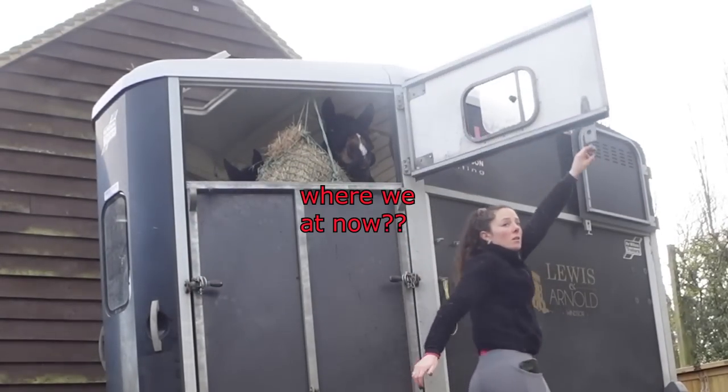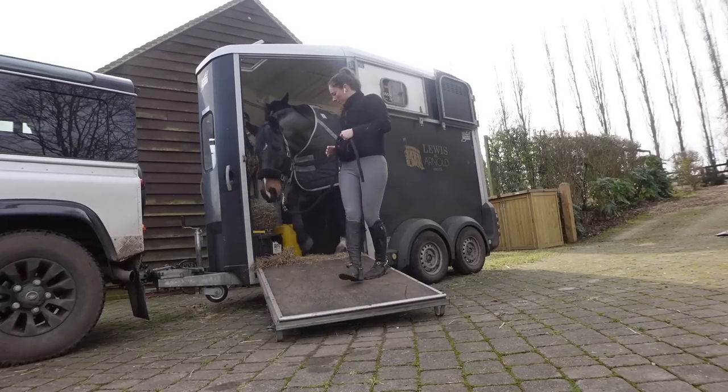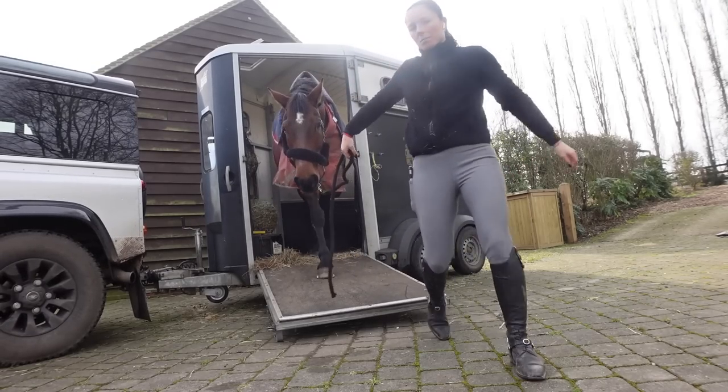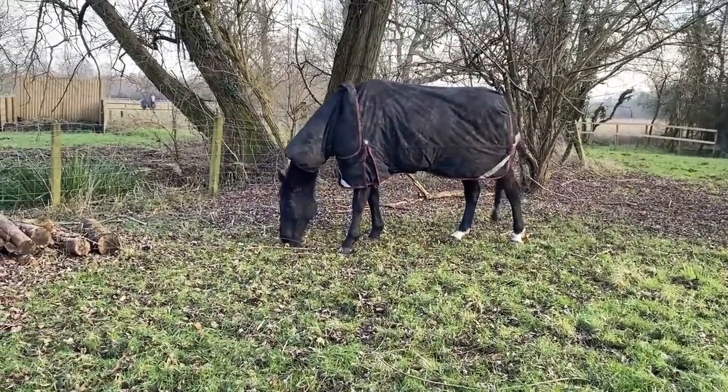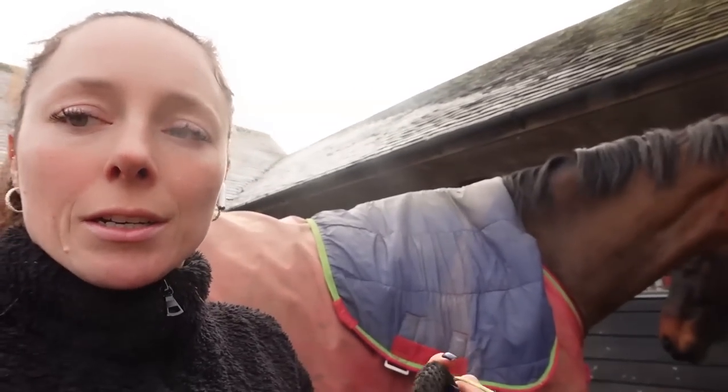Okay guys, so we have just arrived back now with Kato and Max. I've got Kato here, just taking them out the trailer. I actually am going to be able to pop them out because I went and had a little explore this morning, and we do have a field which I'd completely forgotten about that is covered by trees. So even this morning the ground was actually pretty good. So I'm going to get these two and Zeb ready, and we're going to pop them out for a couple of hours.